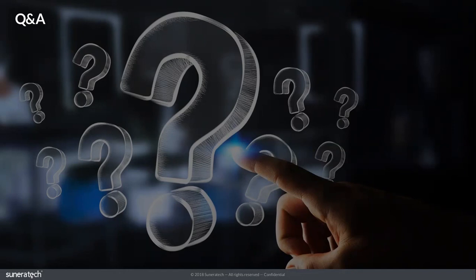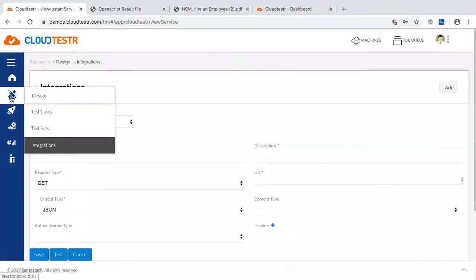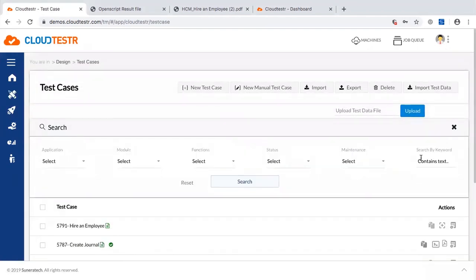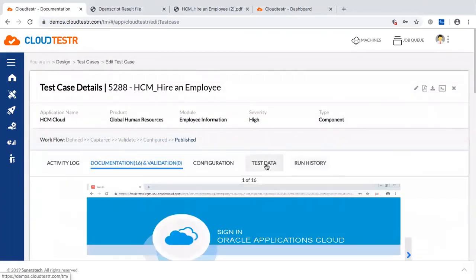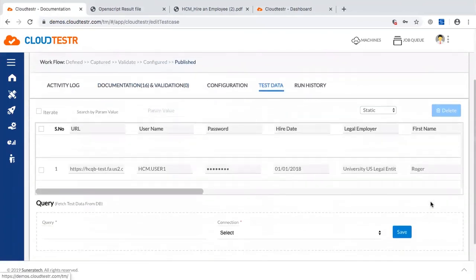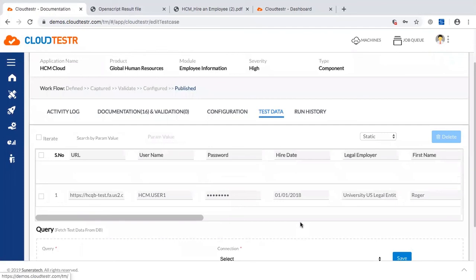Another question is from Monita. Who can see the data and where is the data stored? So we don't keep any sensitive data in the platform. If you look at it from a test case standpoint, I'll show you where the data is. Right, so we have the test data tab here. You can actually enter the data right here, or we can upload it through an Excel file. And that's what is being used by the automated test to run the scripts.